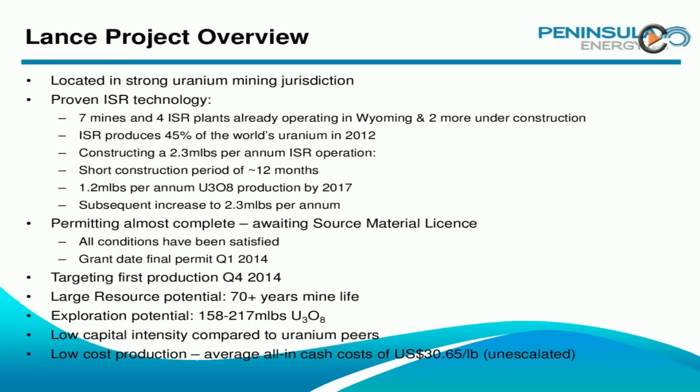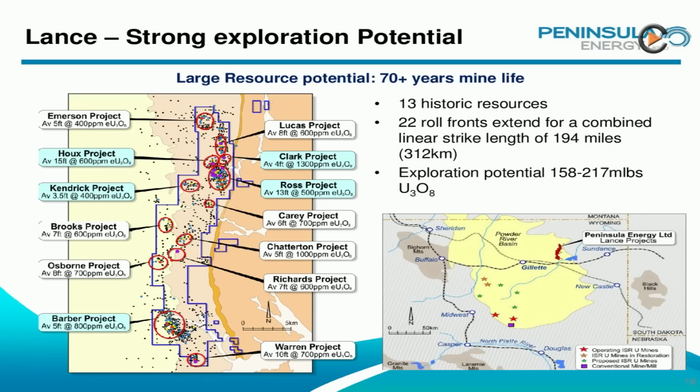This project is a very long life project. As I said before, it's very low cost, so it's particularly attractive. But what does long life mean? Sorry to interrupt you. At the moment we've got 55 million pounds, so at 2.5 million pounds a year, that's a 22-year mine life. But the exploration potential here is probably for several hundred million pounds, of which you'd recover maybe 125 million. So we're looking at a 50 to 60 year mine life where we are.